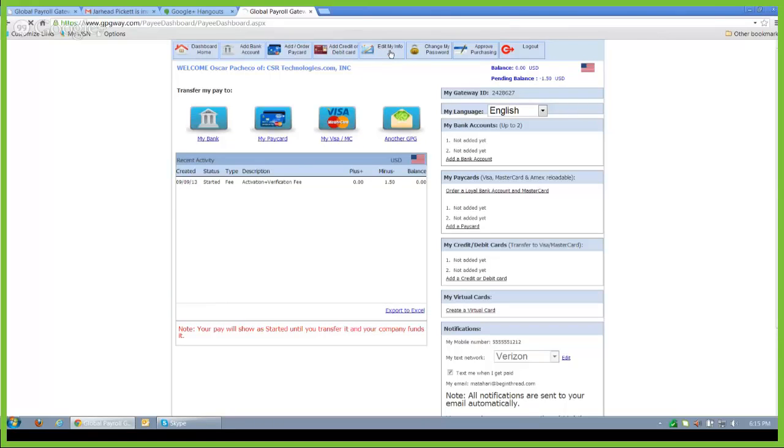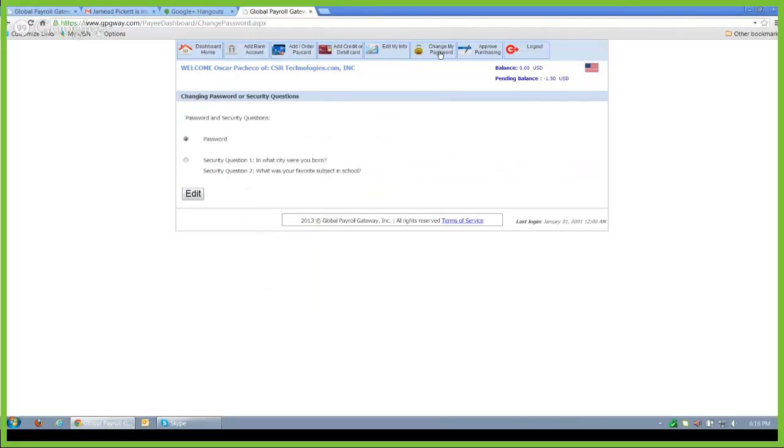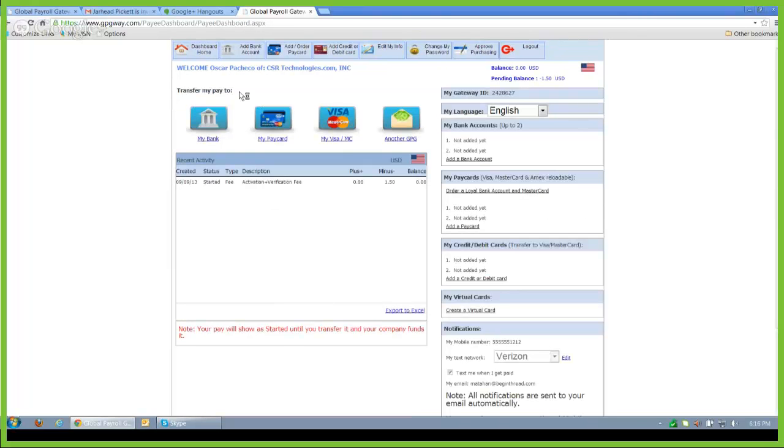On this Edit My Info tab up here, if I can get it to click, there we go. It's where you can edit the information if you move or your email changes, much of the same information that you put on that original screen. On this next tab, you can change your password. We already went over the approved purchasing tab, so let me come back here to the dashboard home. And so we went over adding a bank account, or I let you know that it's possible. We went over loading a reloadable pay card, a Visa card or a MasterCard. And you can also send to another GPG account.